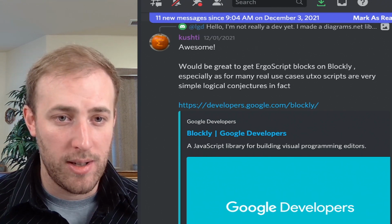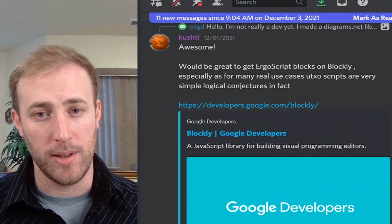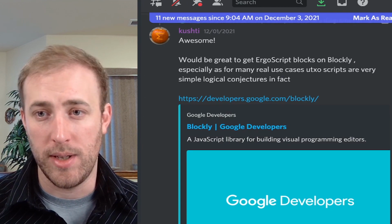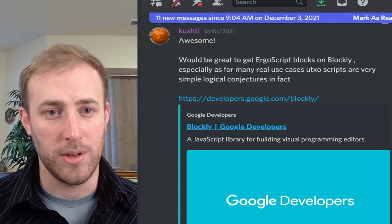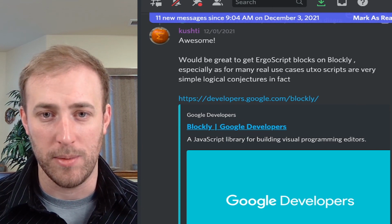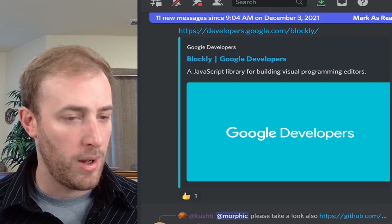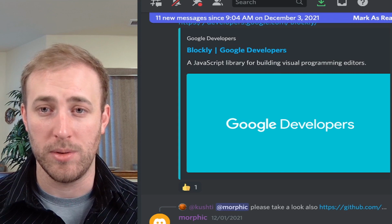Next, we get into Blockly. Seeing Ergoscript on Blockly would be a big step forward. UTXO scripts are generally pretty logical conjectures, so I do think it would be a great tool for onboarding new developers and getting people a little bit more familiar with Ergoscript.